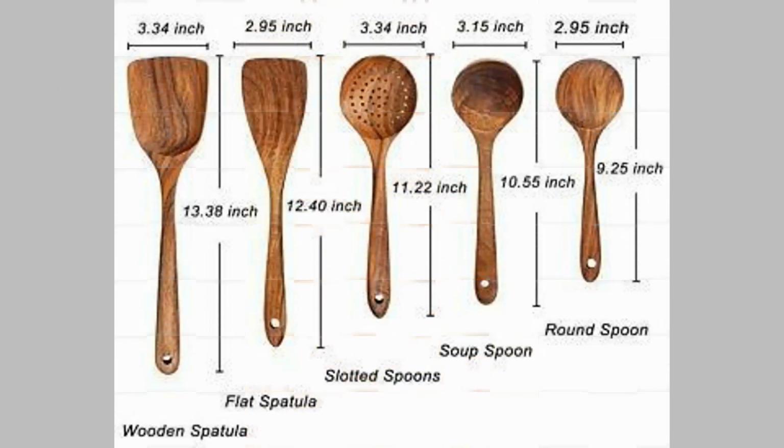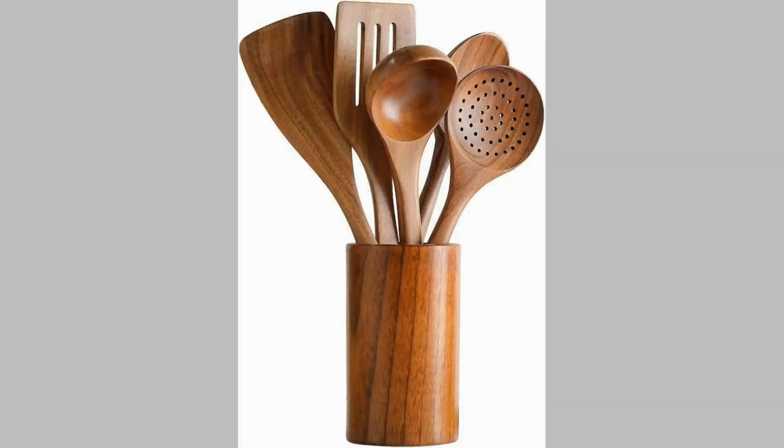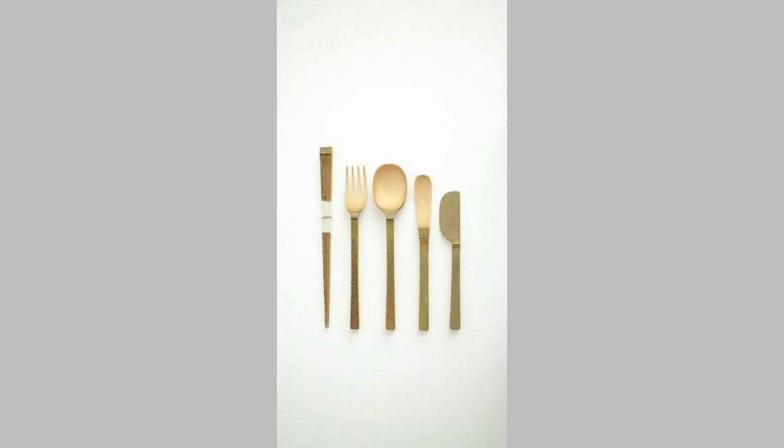Wooden spoons are works of art. They give your kitchen a rustic feel, and using them returns us to our culinary roots. They're nostalgic, the cooking tools of our grandmothers and grandfathers. But beyond their beauty, there are a lot of benefits to using wooden spoons.